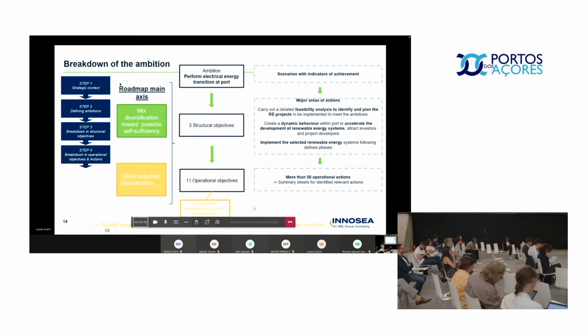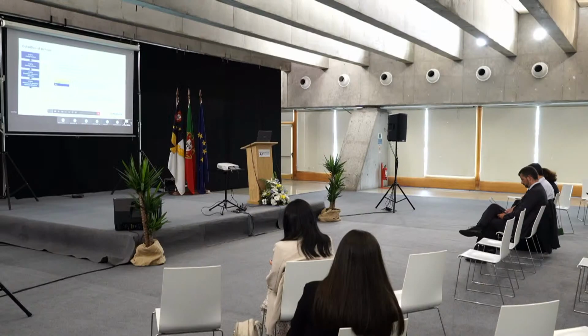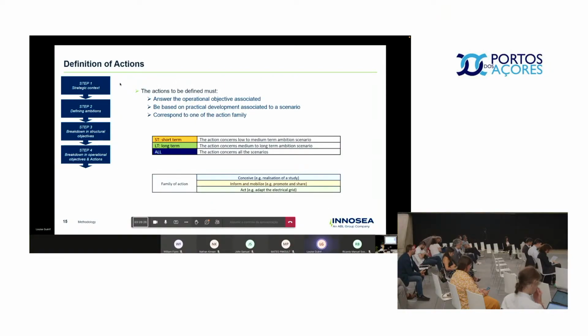And in fact, in the very detailed definition of the actions, we need to take into account the other visions and other axes of development of the port, like, for example, electrification and GHG reduction, because most of the time there are synergies between our roadmap, which is about the mix diversification, and other roadmaps of the port. So if we want our roadmap to be relevant and efficient, we had to think about these other axes of development of the port.